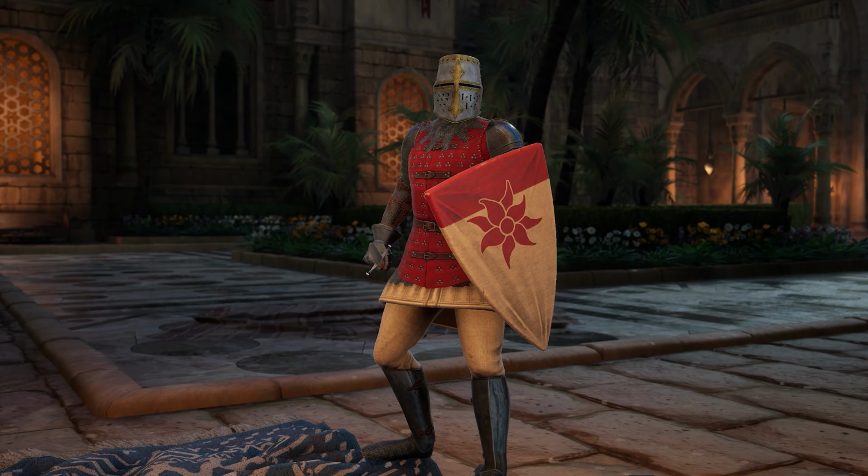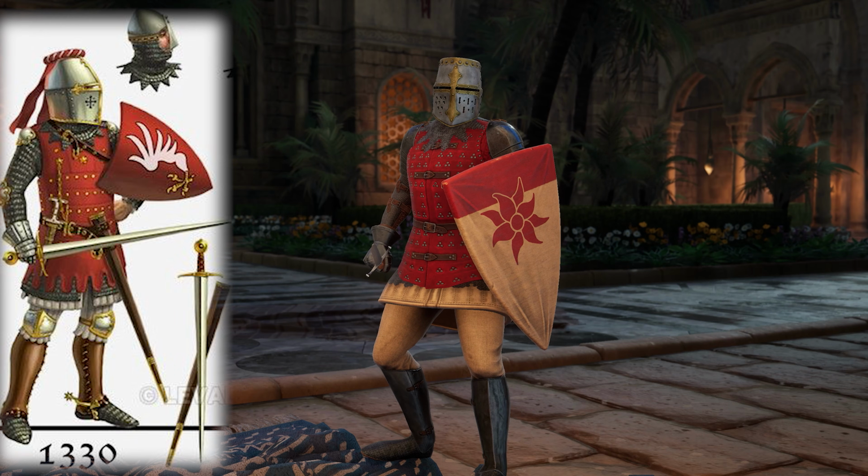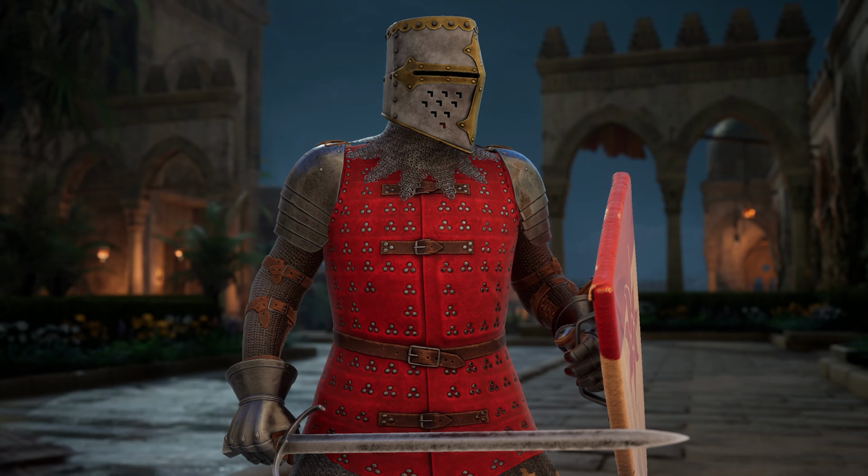Drawing inspiration directly from this picture, this knight is equipped with the Crusader Great Helm, Brigandine, and Greaves. And you can't forget the cute flower emblem. He's supposed to be from around 1330.